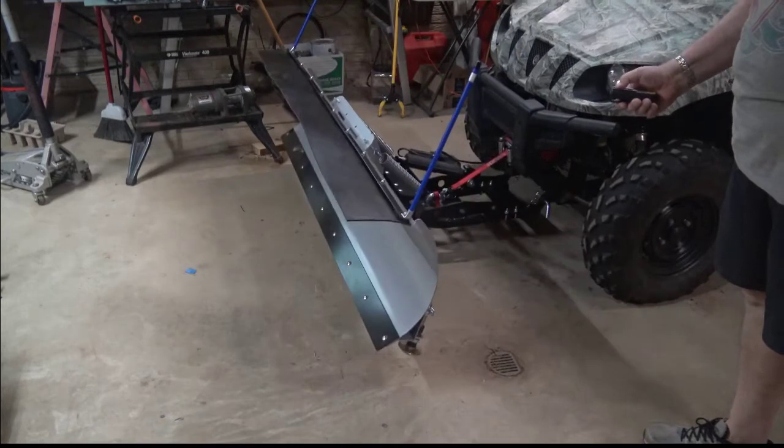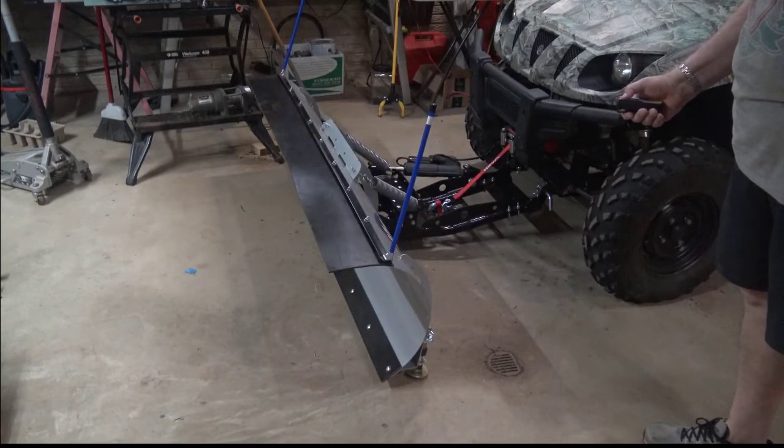And then I got a cool remote control, battery powered, and it moves the plow up and it moves the plow down. So if you have to use it for a winch, you can get outside, no cords, bim bam, thank you ma'am.